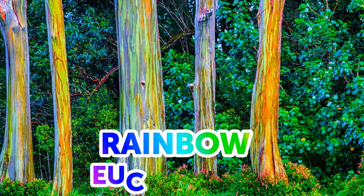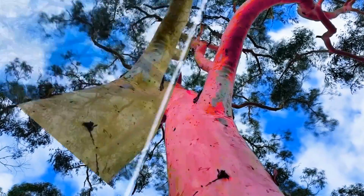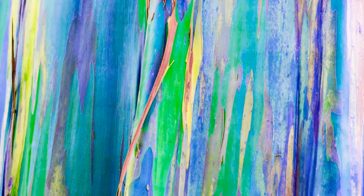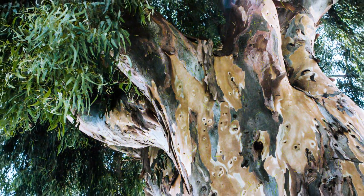One of the most beautifully colored trees in the world is located in the Philippines and Indonesia. It's called the rainbow eucalyptus. It got its name because of its bark that switches colors and peels away as the tree ages. The bright green bark is the youngest, as it contains a substance called chlorophyll, usually found in leaves. It then switches to purple and then to the color red. And finally, it turns brown as it grows and loses the chlorophyll.